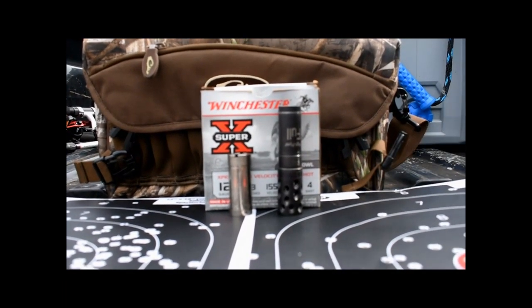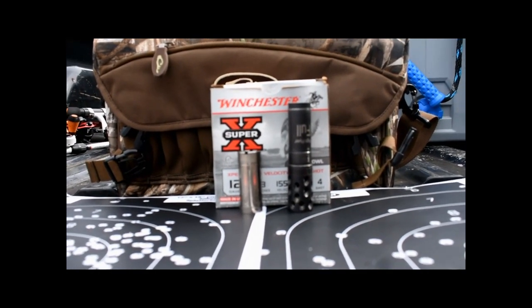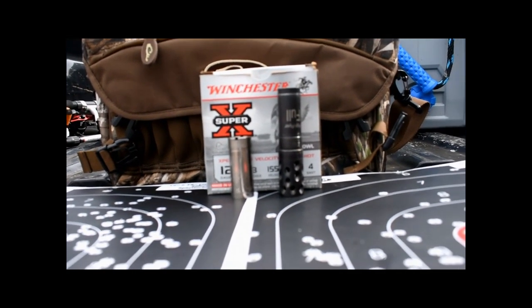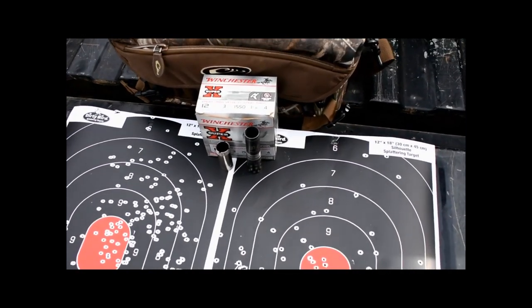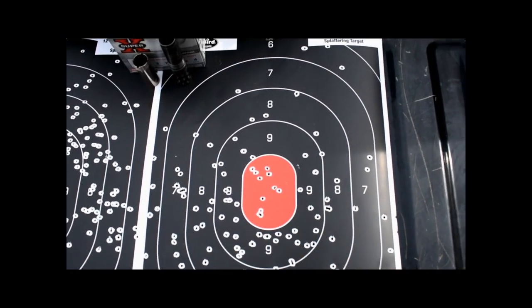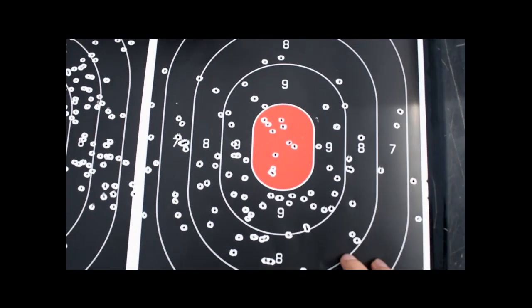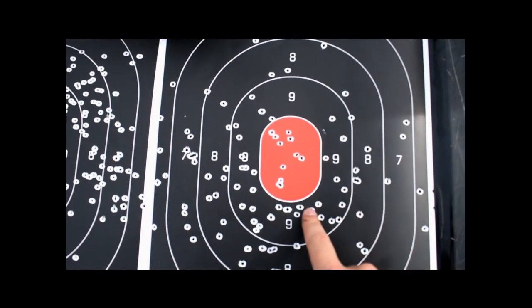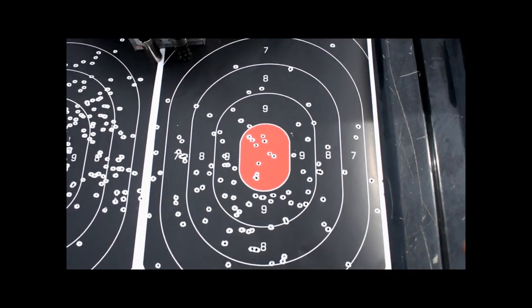We're going to have the Kicks on this side, the stock on the left. They shot the same shell. This is the 20-yard shot. So let's see what each one did. On the Kicks side, remember, we had 10 pellets hit inside the red, inside the bullseye. It held a really tight pattern. For the most part, it's really tight right here. That's really good. I like that a lot.